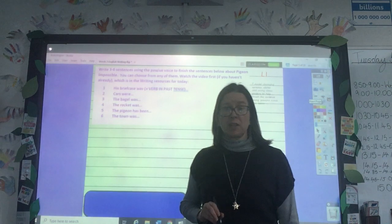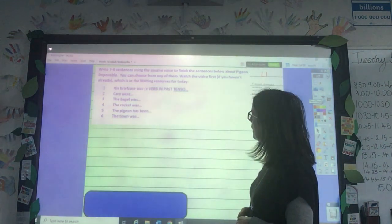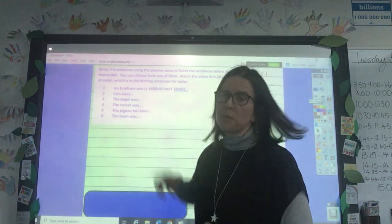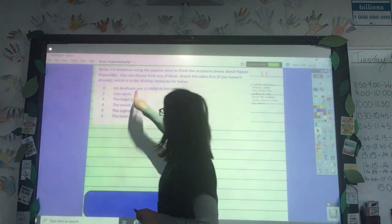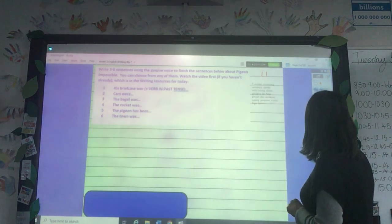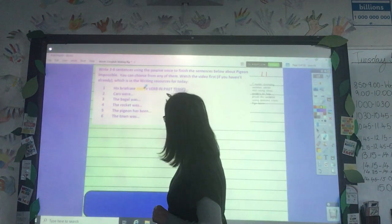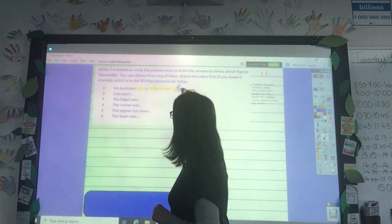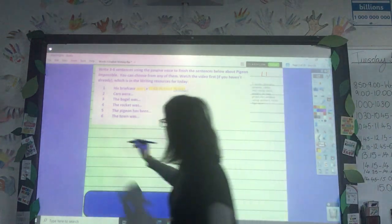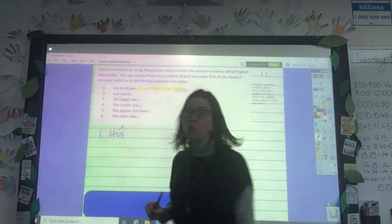So your task for nasty writing today is to write 3 to 6 sentences using the passive voice to finish the sentences about Pigeon Impossible. So I've given you sentence starters to get you going. And I've also put here that you need to use was plus a verb in its past form. So if I show you how I might do the first one, you don't have to do them in order. You can choose whichever ones you want. You don't have to do all of them either.